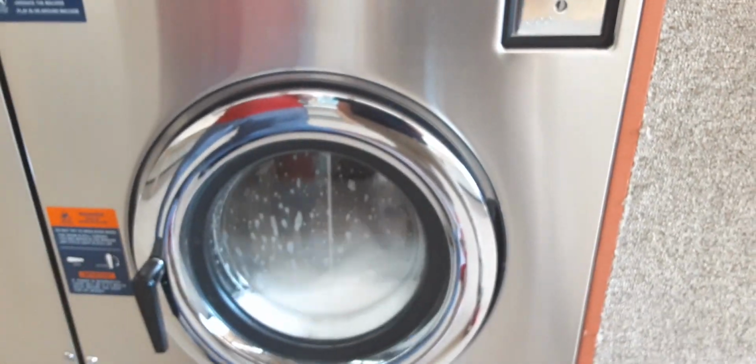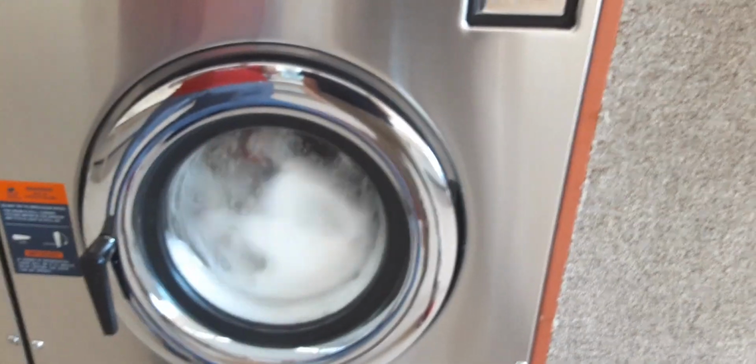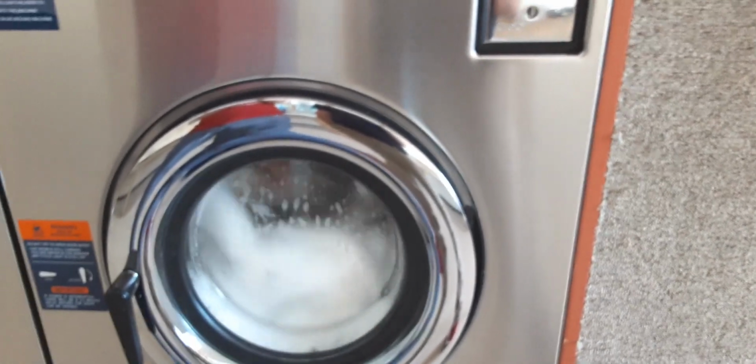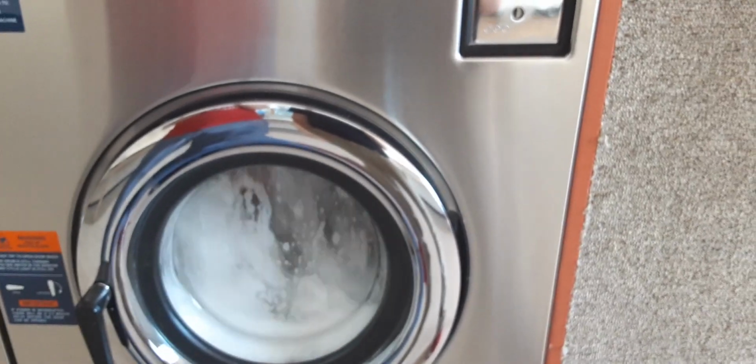Anyways, it's washing, 18 minutes. Like a lot of suds that help to get them really clean. So these washing machines pretty good, or are these kind of like mid washing machines, would you say? They're actually kind of pretty good.